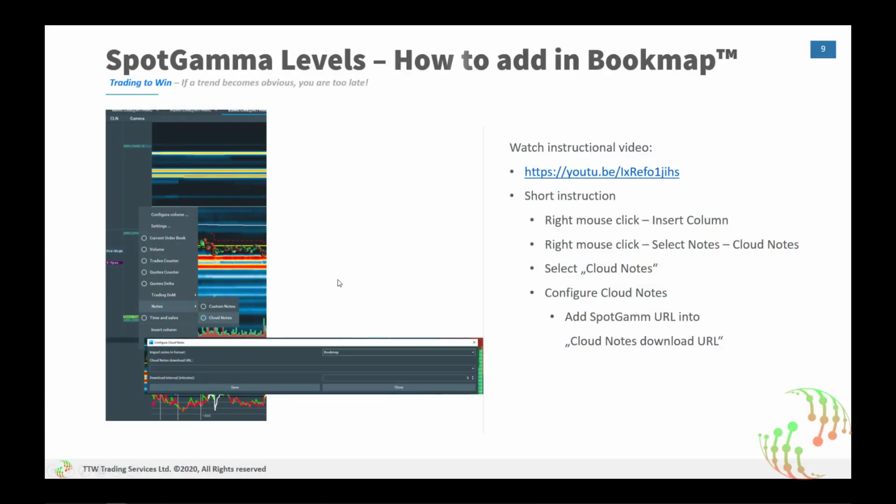That's okay. I just want to show you only 2 slides before I'm finishing here, which is that you can add SpotGamma levels into Bookmap very, very easily. It's straightforward stuff here. There's nothing to work around that takes a really long time. It's only maybe a few seconds, maybe 1 minute.